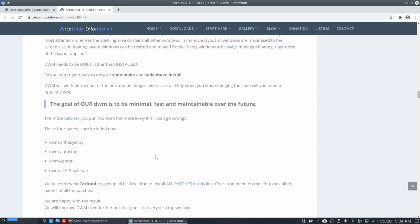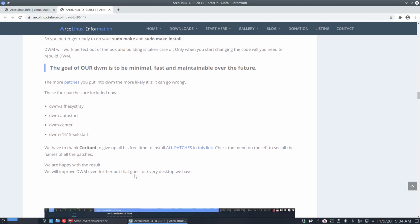And you can keep on making patches, but that's not our goal. That might be your goal, saying, okay, let's start with the ArcoLinux patches and all the DWM they've made, and then keep on working. That's up to you. You can always go back to what we have and have, again, a working system if things go wrong.